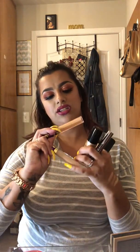As you can see, it's a big applicator. I have shade C4, C5, and C8. Next are these guys. These are the Tarte Creaseless concealers. I don't like these at all. They're just too heavy on my skin, and they're very glowy, which I like, but it's just so heavy and it gets real cakey and thick. Not a fan.